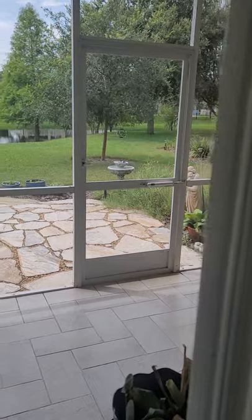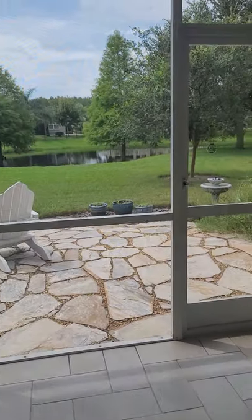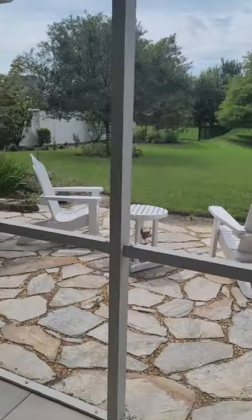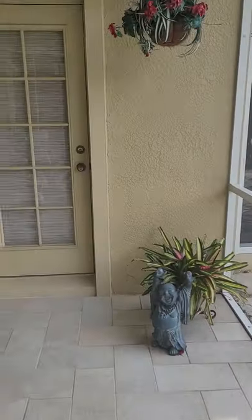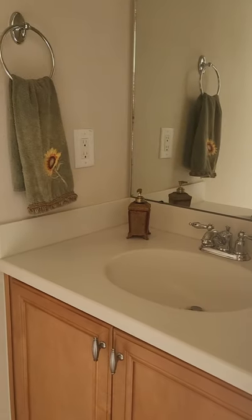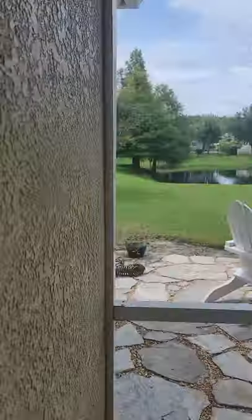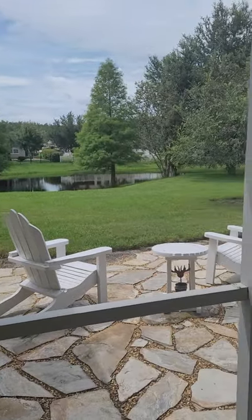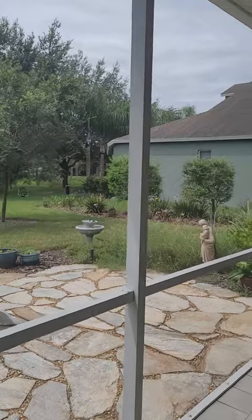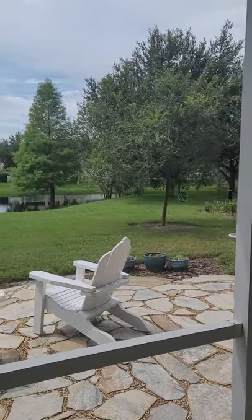Got a screen lanai in the back with a pool bath. And this beautiful view. This property is over 1/4 acre. Plenty of space and privacy.